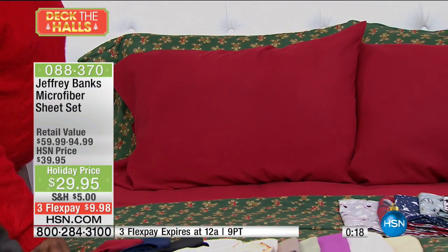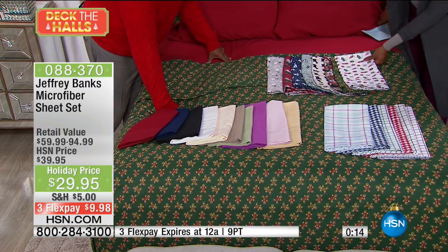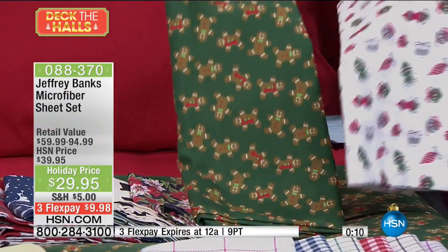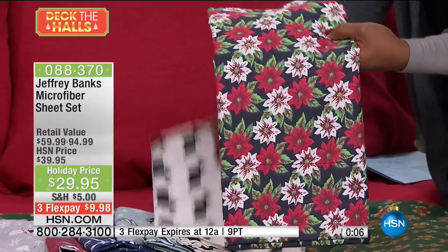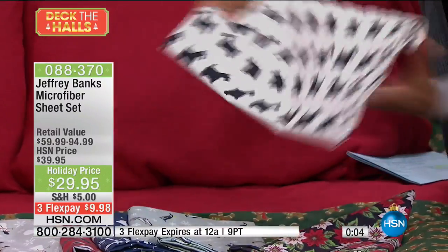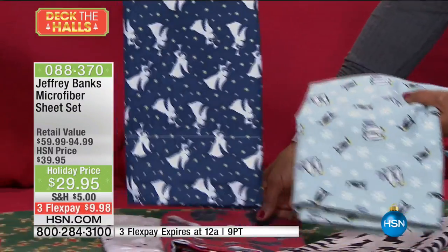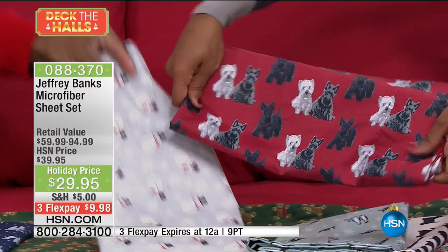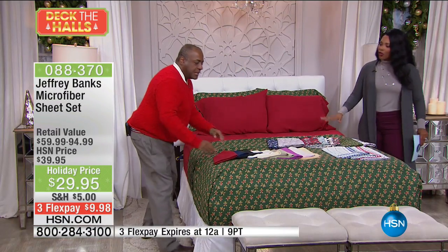And I want to show you the prints again and the colors as you're making your choice. So these are the ornaments, and we've got the gingerbread people. We have poinsettia. This is going to be your Scotty dog. This is your penguin choice. Then you've got your angel, your Christmas angel. You've got your Scotty and Westy, and you've got your snowmen. Okay, those are the holiday prints.